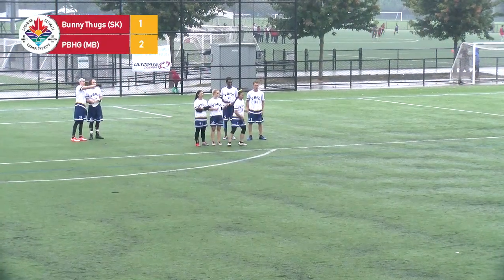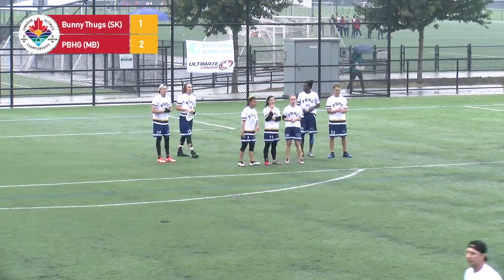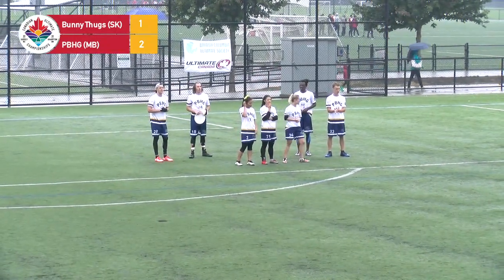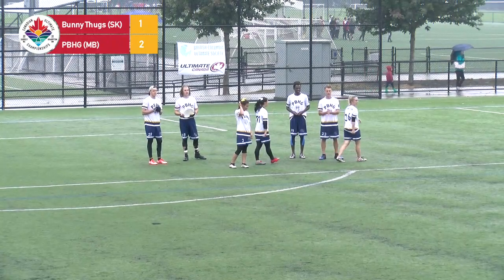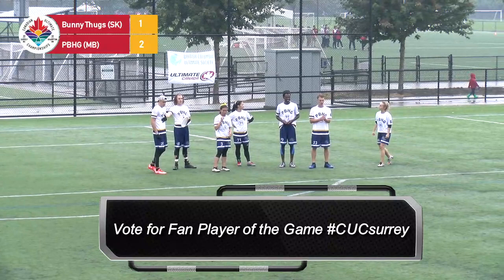So Thugs definitely going to have to find a way to respond to that tight person-to-person defense. See what they can accomplish here, back out on offense, looking to keep this game at 2s. Just the one break so far here, the only separation right now.